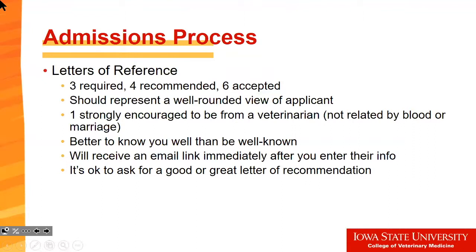So going back to when you said people who know you well, does that carry more weight than maybe somebody who doesn't know you super well, but knows that you've worked with animals and how you work with animals? If they address it that way, it can make a difference.